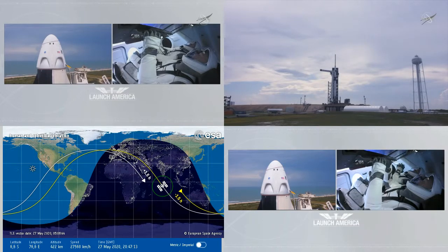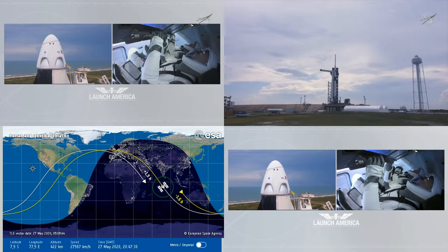And again, the launch escape system is still armed. We are waiting for a prop offload to complete before they disarm that, and then they will be able to egress from the Crew Dragon vehicle. And we just heard we should be just under 5 minutes away from the last of that fuel coming out of the Falcon 9 first stage. And then we'll see those events start to pick back up, and we'll see the crew arm swing back out.